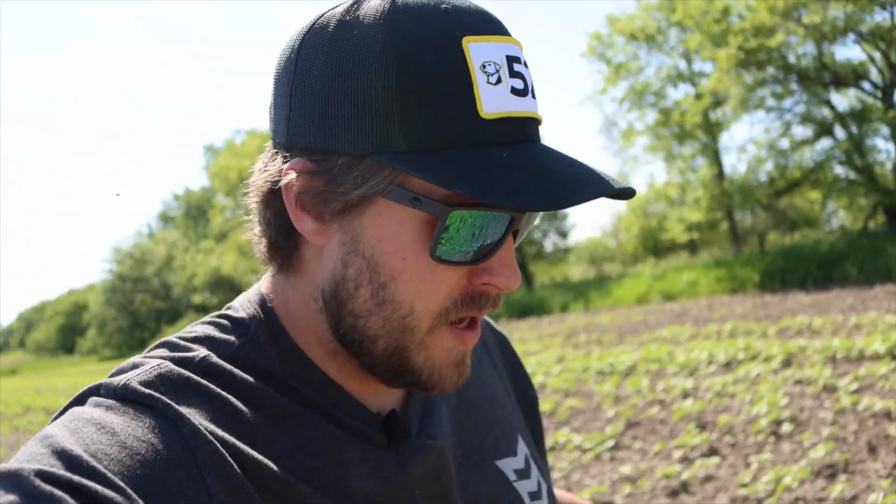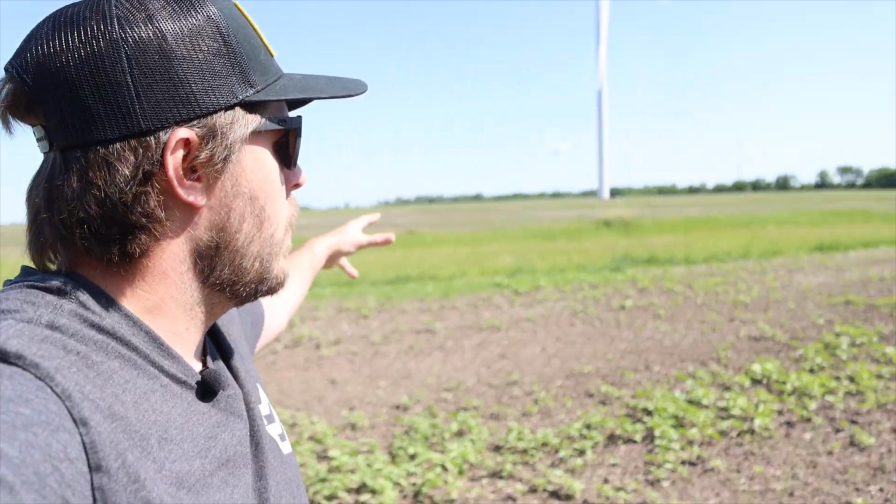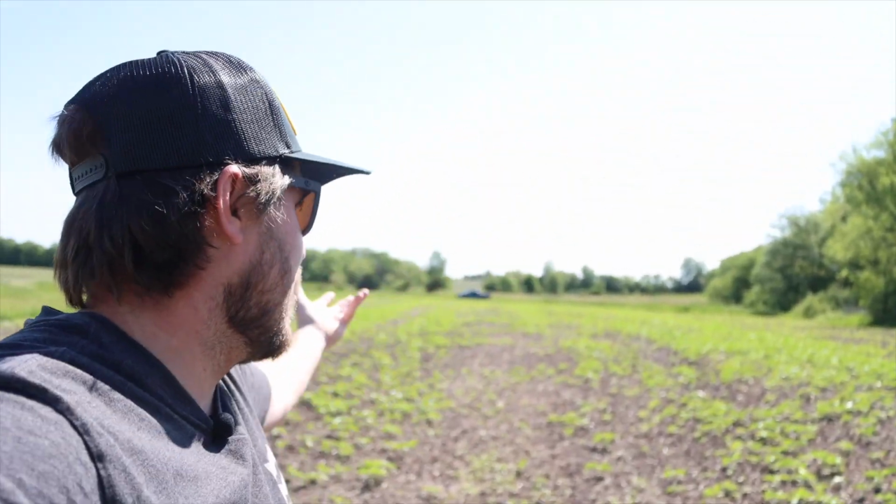So this is actually my first time coming out here to look at the field since I planted it. I've gotten a couple pictures from family members who've come out and checked it out, but this is my first time. So let's go ahead and take a look at this side of the field. It looks pretty good. There's a lot of grass mixed in here, but overall, I mean, we got sunflowers. We got a lot of them. This is very, very, very exciting.